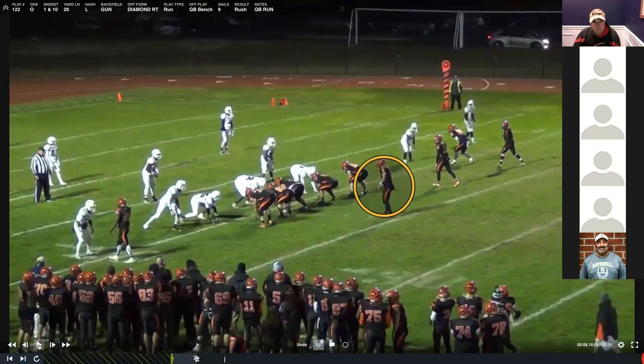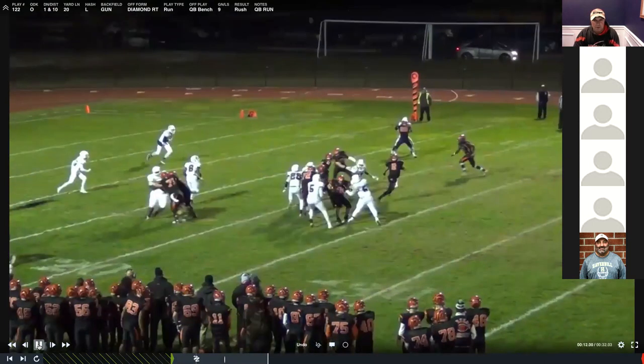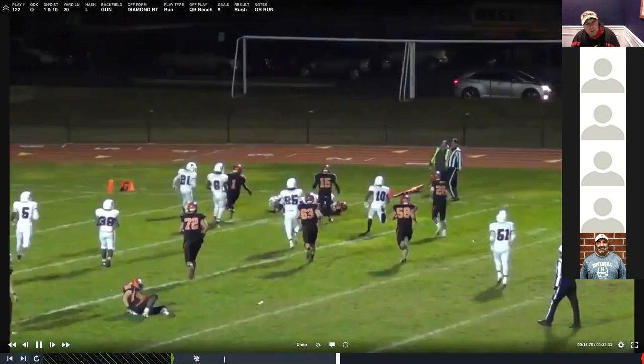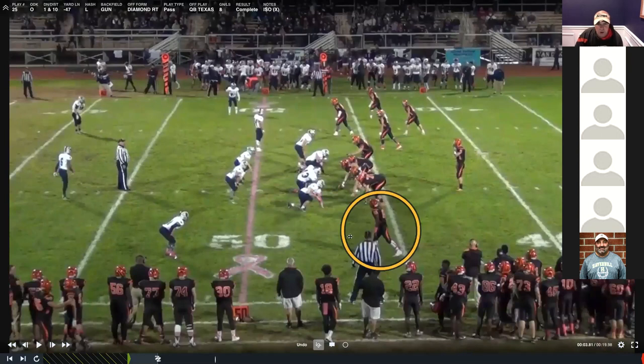1 back power. All right, as you can see, everybody plays it a little different. I had two better ones, but I can't find it. I'll have it for you guys on Monday, okay? Again, ISO's open. He knows he's got it.